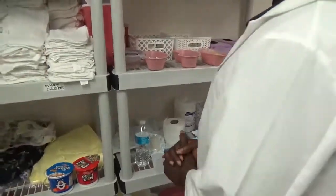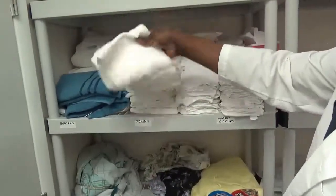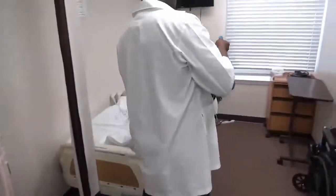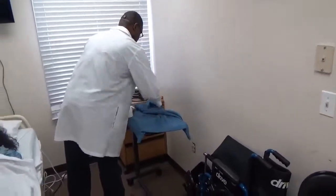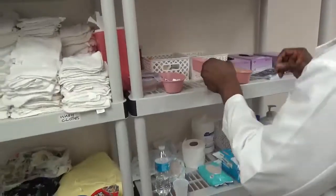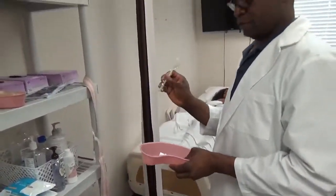So with oral care, we're going to need one barrier for the table, and a small towel as a protector. Let me put this on the table first. We also need a basin and toothpaste. We will have a brand new toothbrush for everyone.